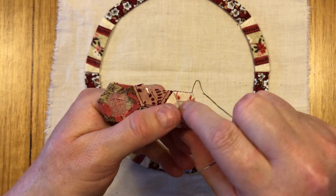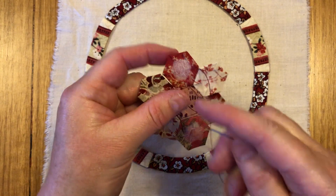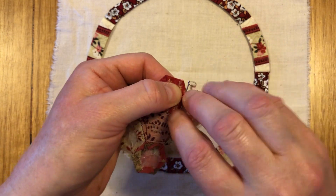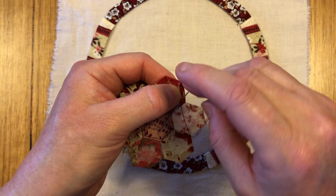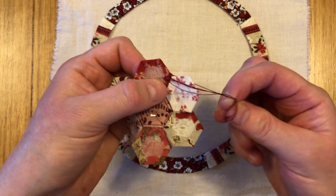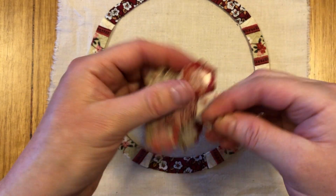Like this. And then at this point, what I do to get around to the next petal, so if I'm wanting to now stitch this one down, is I work my way around. So I come over here and I put in little holding stitches. This will help when you then flick out the plastic templates which are still inside of here without catching here. So you come around and put little stitches in.